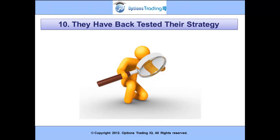And they've back tested their strategy. So that could be by using back testing capabilities that various brokers have, or it could be by paper trading for a number of months. Whenever they develop a new strategy or want to try out a new strategy, they'll paper trade it first. That way they'll really get a feel of how the strategy is going to perform when they go live, and it just gives them a greater knowledge base to work on and to develop their trading plans.